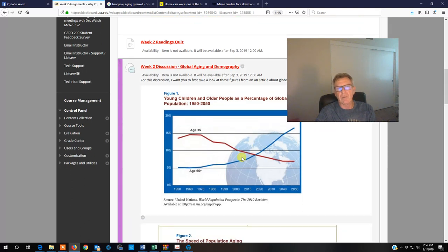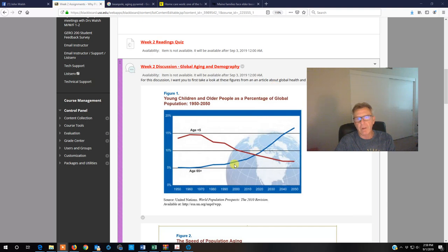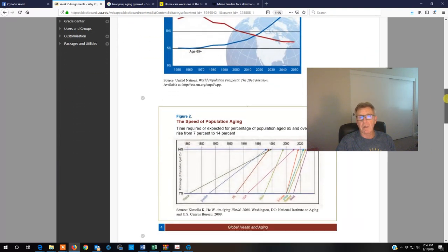Again, start thinking about what, from this lecture and from your readings, are the consequences of this? Well, all these old people, mostly younger people, you're sandwiched in the middle. You wanted to have kids, you can't because you're caring for the older people. It's a lot of expense. It's a lot of time. It makes life very difficult.